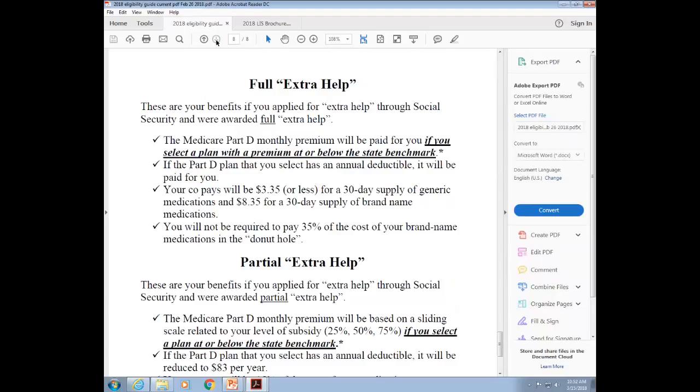This is an extremely valuable resource. So I really hope that all of you print it off, or if you can't print it off, shoot me an email. I'm happy to print it off and mail it to you. But it's a very, very great resource. I use it all the time. And again, big props to South Central for helping update that every year.